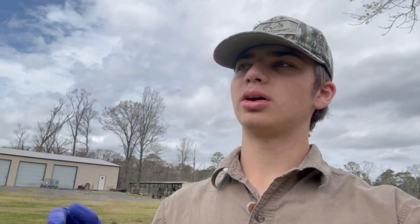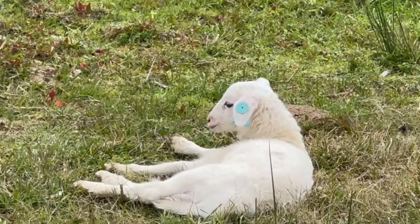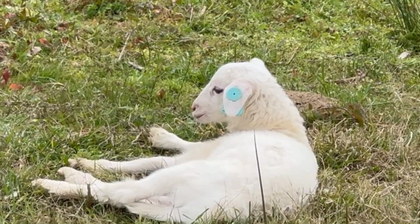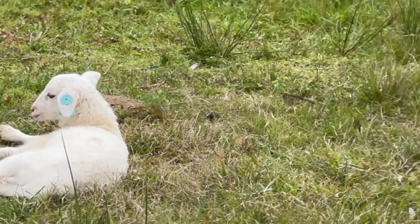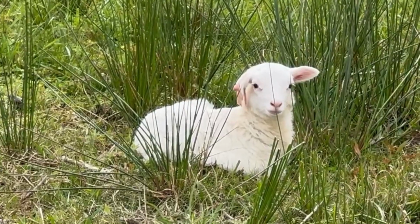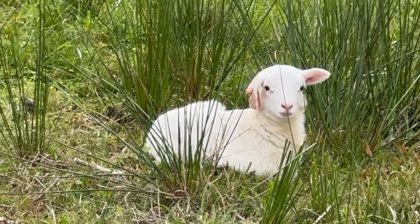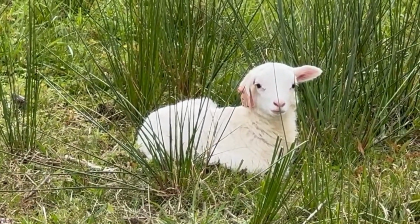So I'm gonna go try to find the two baby lambs that need to be tagged, and I'll pick back up with y'all. So here's what I'm talking about. That's what we used to do, and you see how you can't see the number. But now we put the number on the outside of the ear, and you can see that's baby 512 right there. She's looking at us, but you can see it when she turns her head. That's what we've been doing ever since.